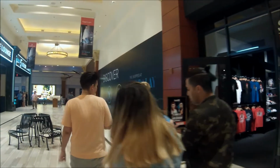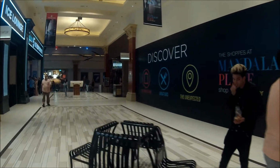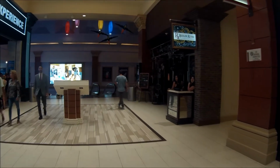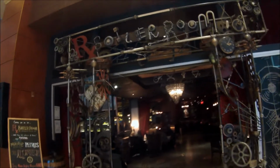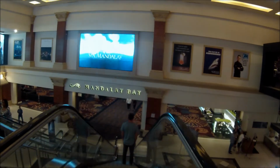now we're coming up to the Mandalay Bay over here. -5 ice experience, boiler room. Oh, look, this is very, very steampunk inspired. Steampunk art decor. All right, we've reached the Mandalay Bay. This is Mandalay Bay, everybody.